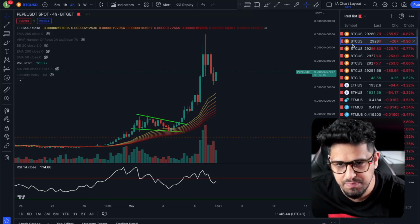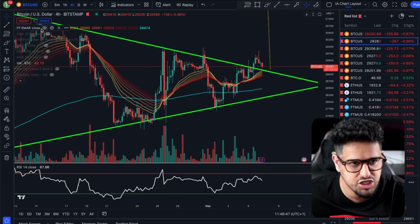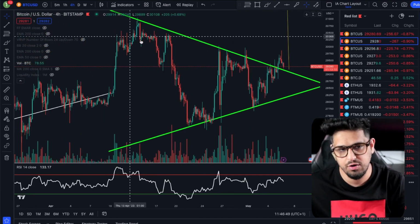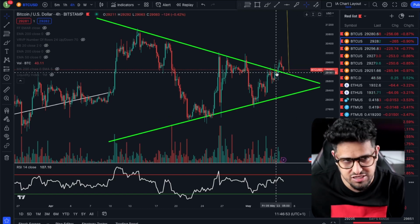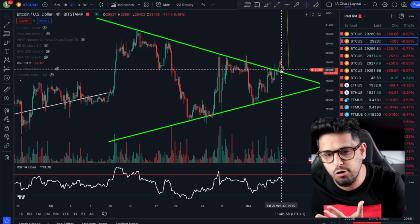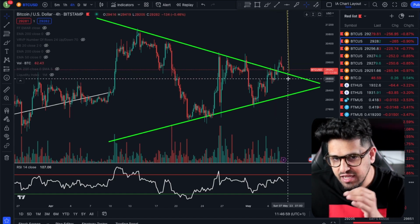Now, coming back into the Bitcoin chart, what is it we're monitoring here? Well, as you can see, we've been in a consolidation pattern, and we have been for quite a while here, consolidating sideways into this triangle. Finally, over the last few set of 4-hourly candles, we broke to the upside. Volume wasn't amazing, okay, but we are getting the retest.